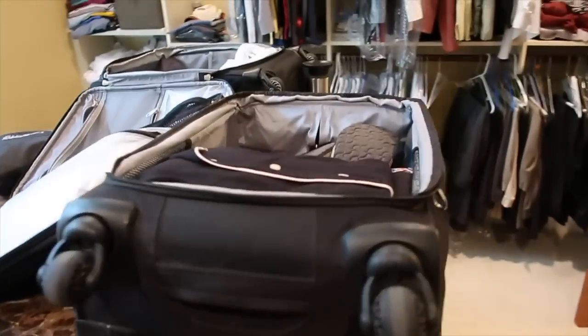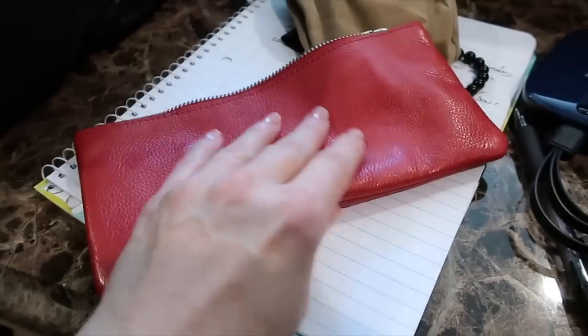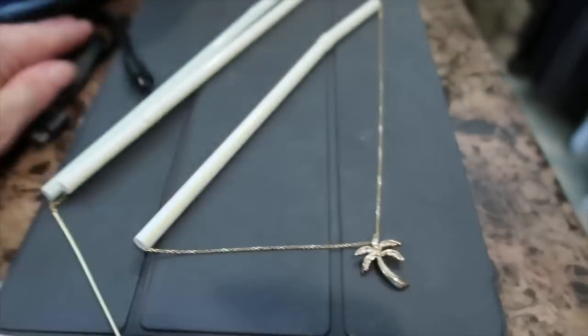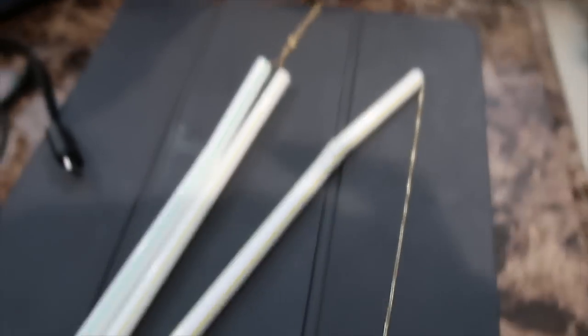We're getting there. Now I'm trying to figure out my jewelry. I have this lovely jewelry pouch that I really do enjoy a lot. Highly recommend this one. But my necklaces tend to still always get a little bit tangled up. So I've done the straw technique. I don't know if you guys are aware of that. Am I the only one who does this? String your pieces through a straw. It's lightweight and keeps them from tangling up with one another. So yeah, I do that too.